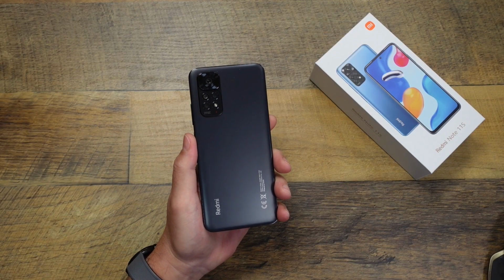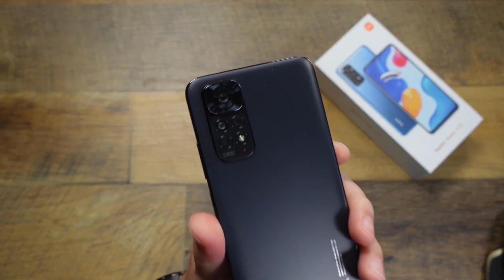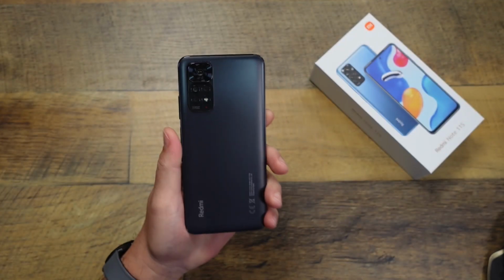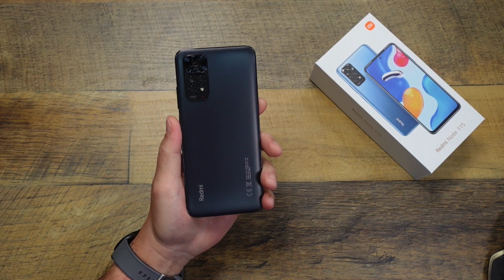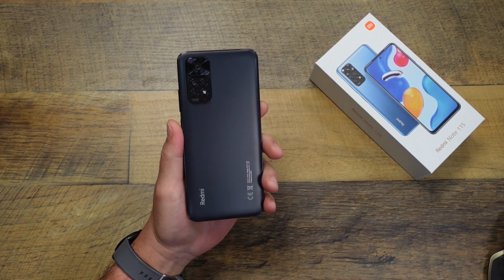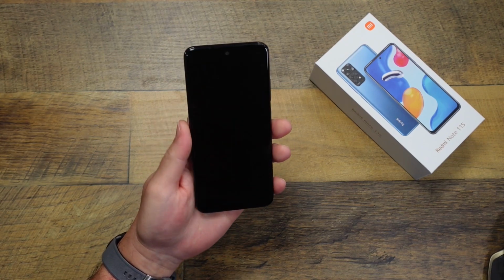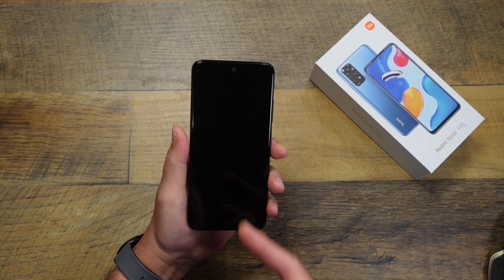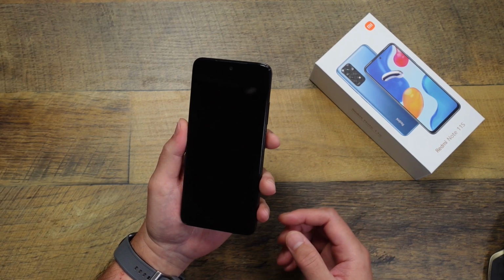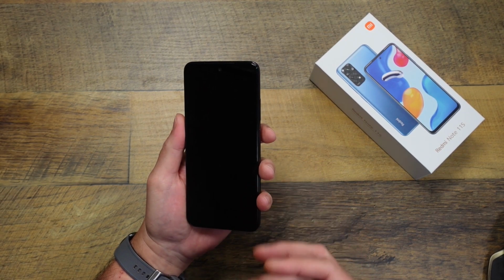All right, so I've just gone through the setup process, and there you can see the quad camera setup on the rear with that 108 megapixel AI camera stamp on the bottom. And some specs I didn't mention or may not have mentioned to begin with. This does have a large 5000 milliamp hour battery. It has an IP53 rating for splash resistance, and it also has Gorilla Glass on the front here. And so I've gone through the security and biometric setup, so we'll test out the fingerprint and the face unlock, which is pretty fast.